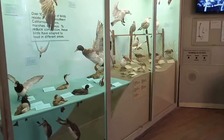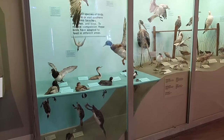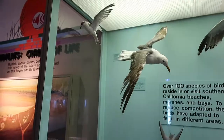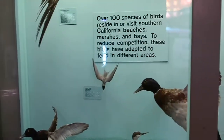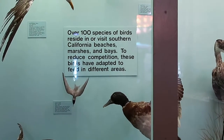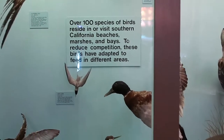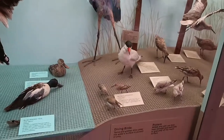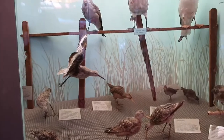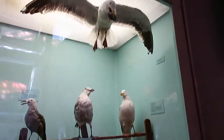And then on this side, we have the feasting flocks. All these are real birds, guys. They are absolutely real. And it's amazing. It says over 100 species of birds reside or visit the Southern California beaches, marshes, and bays. To reduce competition, these birds have adapted to feed in different areas. Very interesting. We have different birds, different ducks. And again, every single bird has its little attached memo card to give you some information about it.